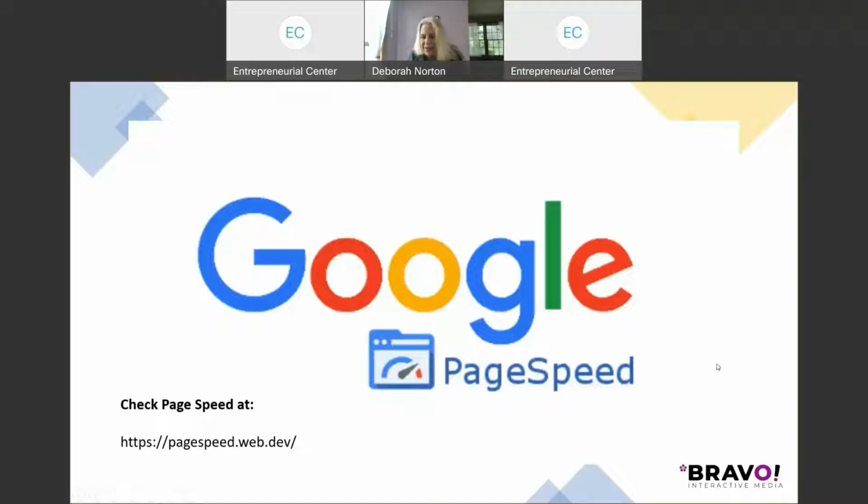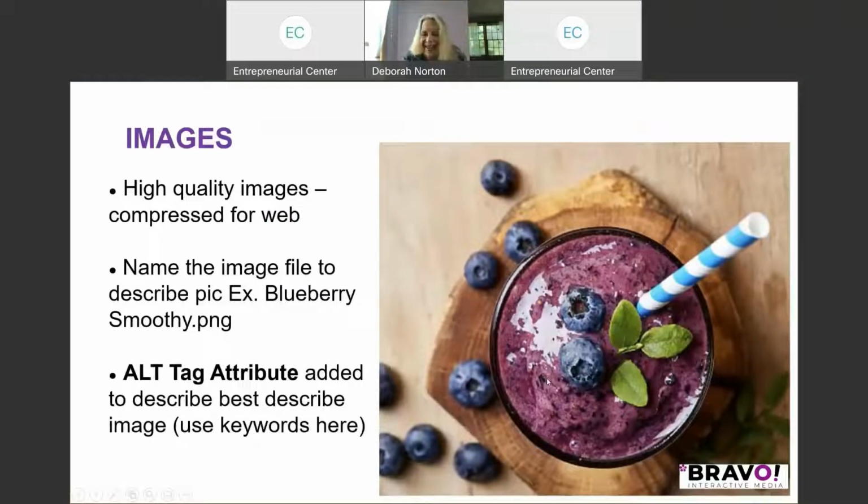Do we have any questions on page speed and/or responsive websites? No, great. Everybody's getting it, or I'm here alone. It's so funny because while we're using WebEx, I can see your questions, but I can't see you. So I can't see if people are getting it or not getting it. So that's why I want you to always be jumping in.